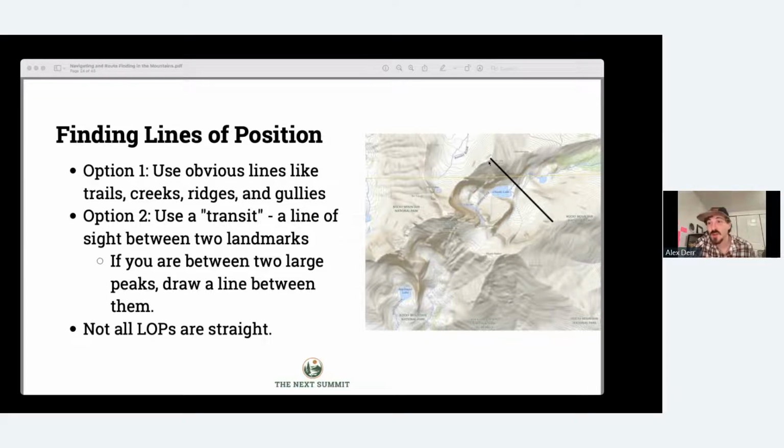Thankfully, in this case, I also know I'm on a trail that goes this way. So that would be all I need to do to find where these two lines intersect and immediately know, okay, I'm on the trail right around here, because that's where the two lines intersect. It's important to remember that not all lines of position are straight. If you're doing one like this, or a ridge line, they might be straight. However, if you're walking along a creek that is very curvy, it could very well be a very curvy line of position. The key is, again, to be able to find that second line of position that crosses where you are. That's going to be the key to pinpointing your location.